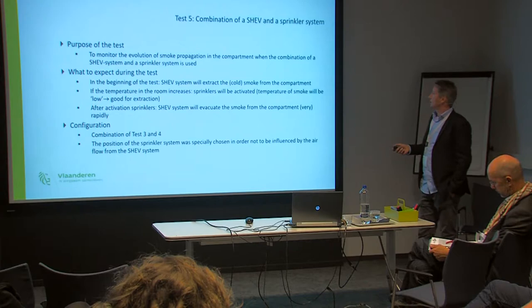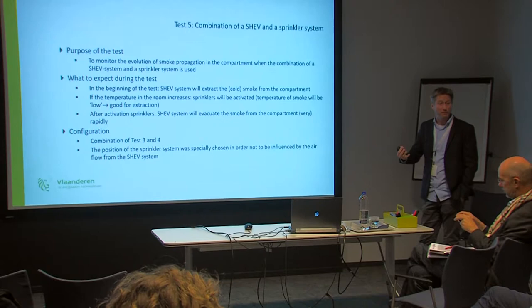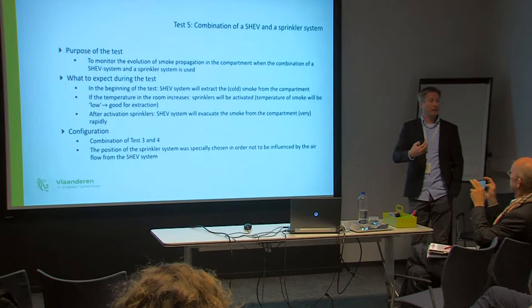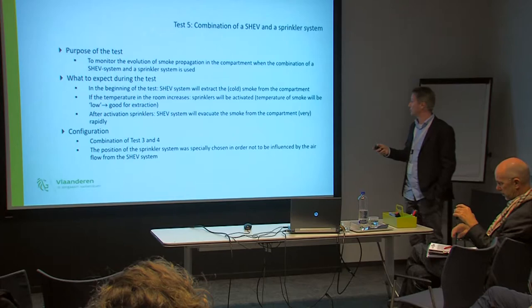So again, what do we expect in the beginning? We activate the system, you have cold smoke, your visibility will be okay. At the moment that the temperature increases, you have sprinklers. Sprinklers will limit the temperature. And as soon as the sprinklers are activated, you have again cold smoke and the extraction will put smoke away very quickly.